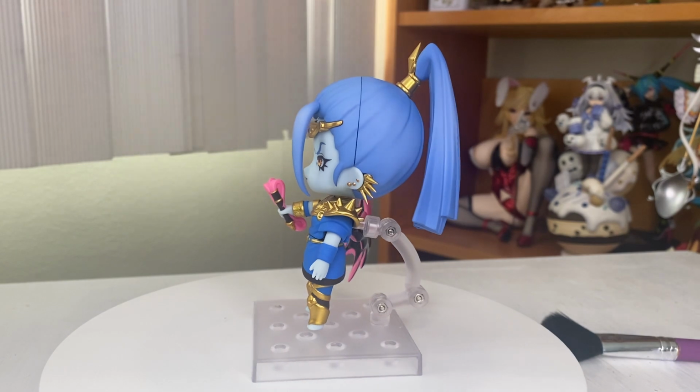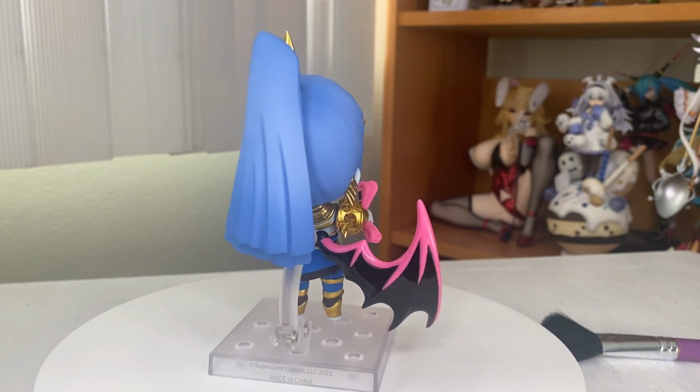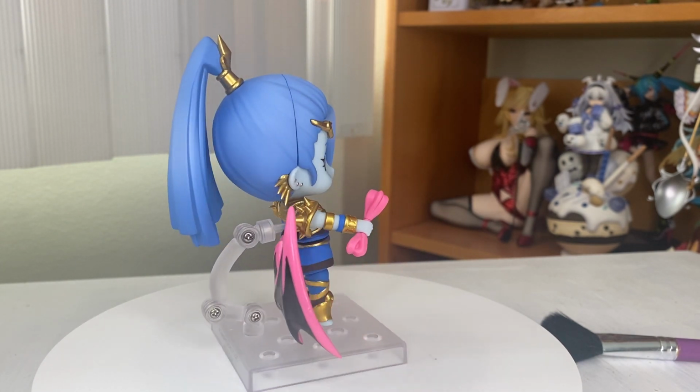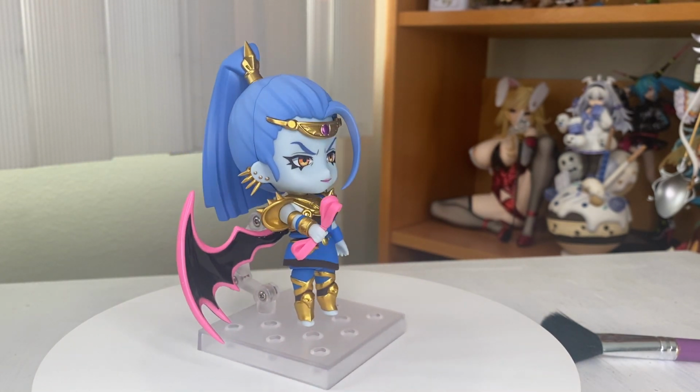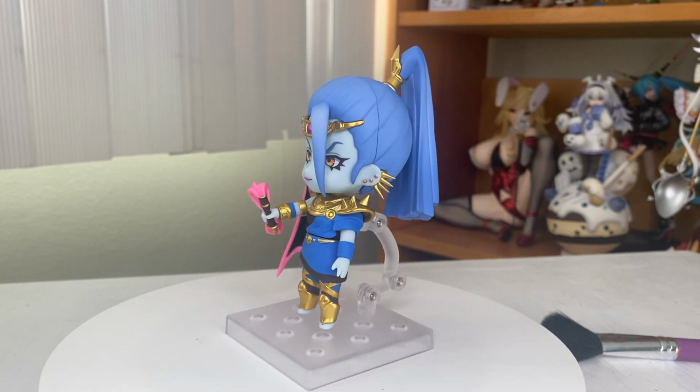So here she is, and I really do like the way she turned out overall. I really like the little details that they added, including all of the spiky details, and the gold is very nicely painted. Her ponytail does move a bit, so that's nice. You can get her in some more actiony poses, and she comes with, of course, her whip. I guess there are some other details that I maybe wish were a little bit better in terms of shading, like her wings. But maybe I wouldn't have liked it to be just one color of pink and black.